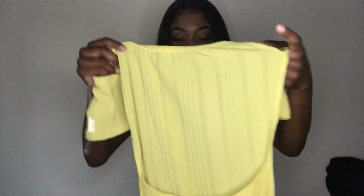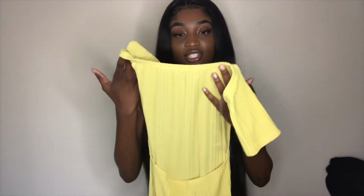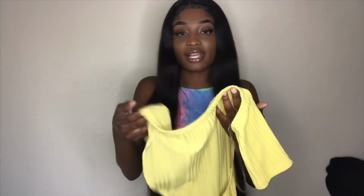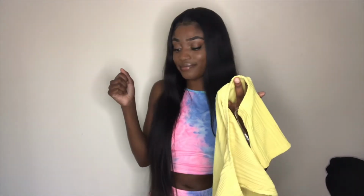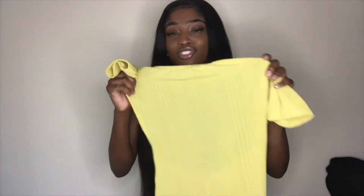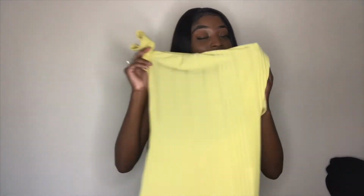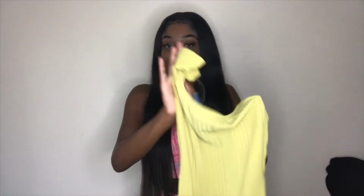Okay, so this next outfit, y'all, I know I ordered so many dresses. It's just, dresses are just so convenient. In the summertime, all you gotta do is just put them on, put some sandals or some flats or some slides on, and you're good to go, you know? You don't gotta try to put no shirt with no pants and no shorts and no skirt, none of that. You got a whole dress. That's all you need, sis. I'm telling you, that's all you need.